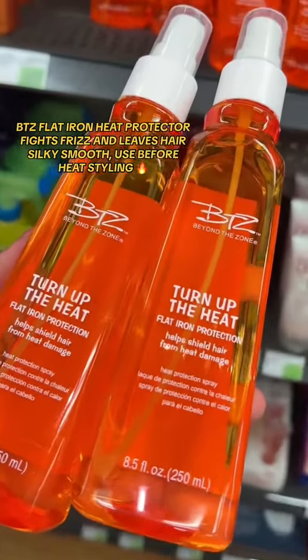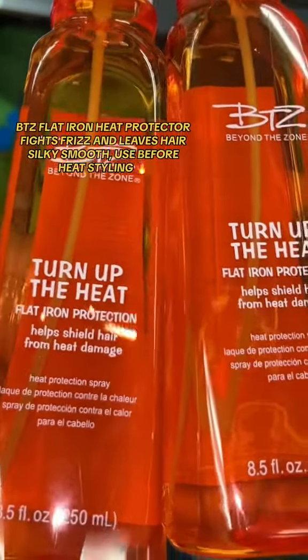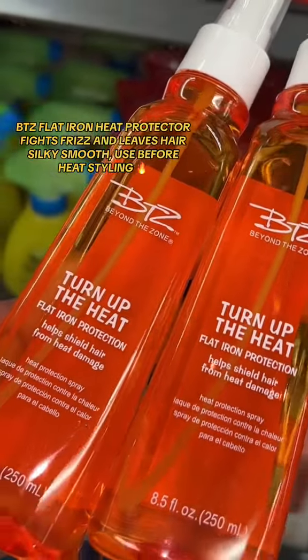And last but not least, the orange heat protector from Beyond the Zone is one of the best heat protectors we carry. So it's no surprise that it's gone viral so many times. It's definitely a game changer if you want to go for that silky straight look.